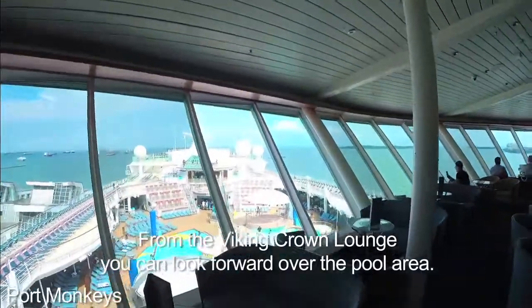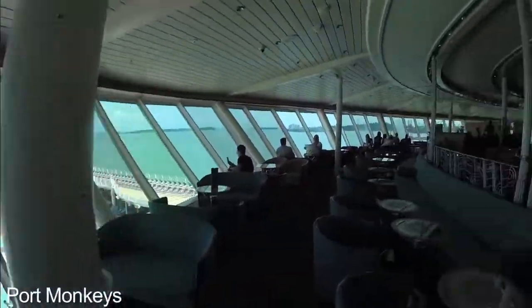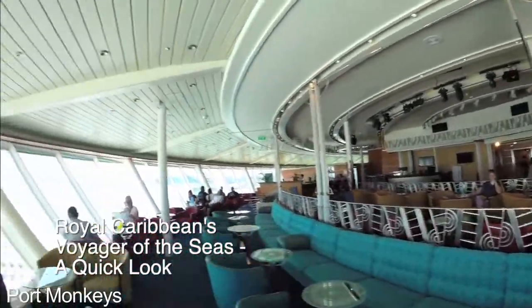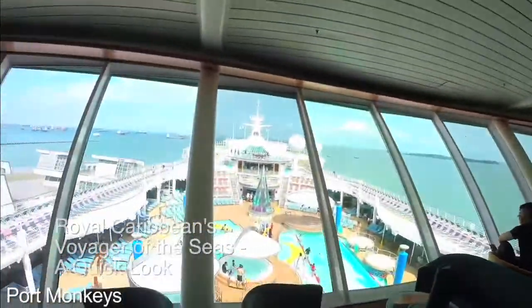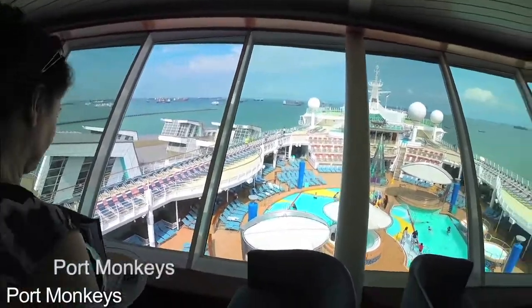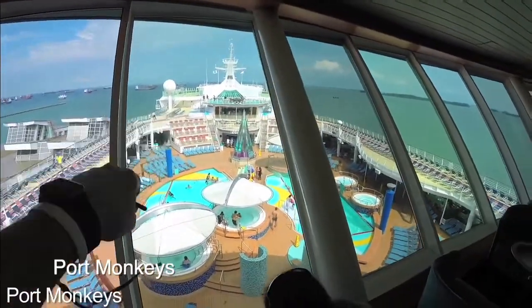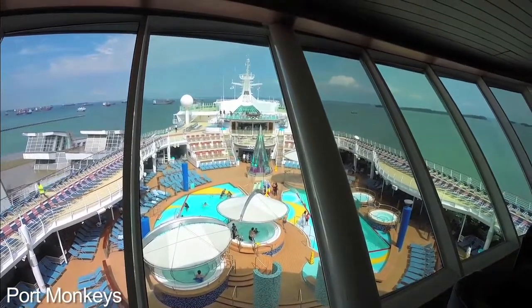We can sit down here. See that? So this is probably the happening place. Let's see. And it overlooks the pools here. Remember, there's another pool on the other side of that area. That's the front of the ship.